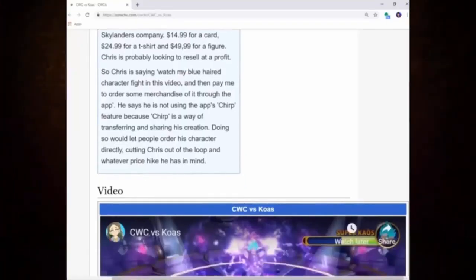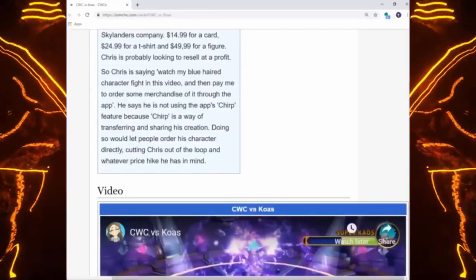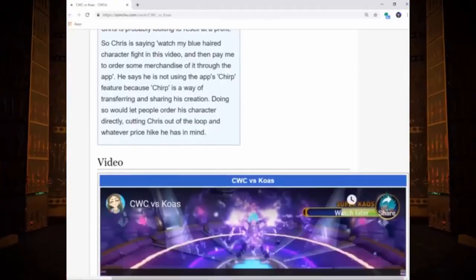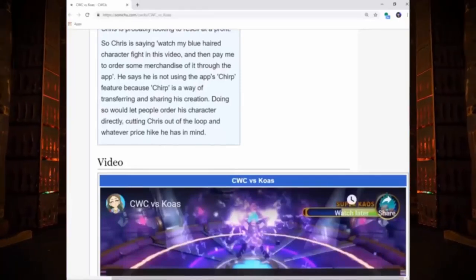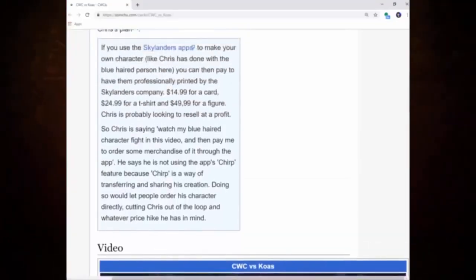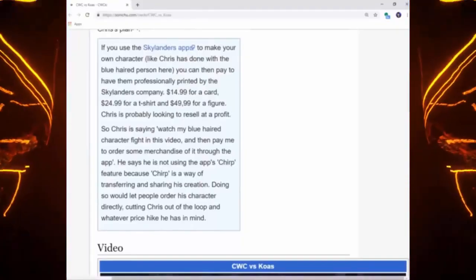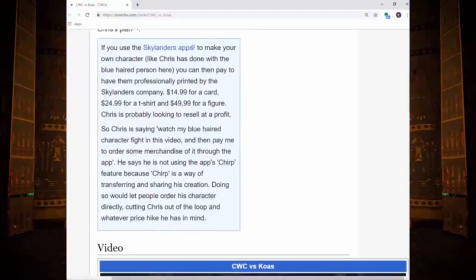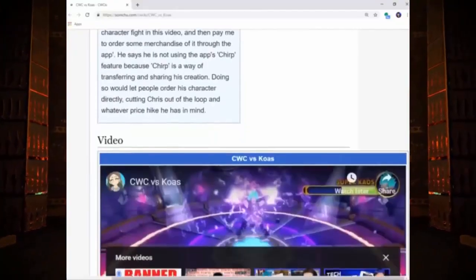He says he is not using the app's chirp feature. Chirp, what the fuck is chirp? Because chirp is a way of transferring and sharing his creation. Doing so would let people order his character directly, cutting Chris out of the loop and whatever price hike he has in mind. Okay, so if he used this chirp feature, then people would be able to get it themselves and get it for the regular value. What Chris Chan wants to do is order the shit himself and then double the price and then sell it to people online. What an asshole.